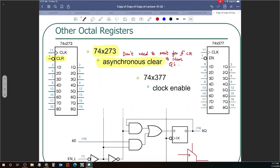Again, it's an 8-bit register, positive edge trigger design, right? I hope you guys are now familiar with this. So we are going to be using 8 D flip-flops here to store 8 bits of information. And if you wanted to change what goes into them, you can just provide them on 1D, 2D, 3D, and so on up to 8D. So everything else is the same, except that the clear is now an asynchronous clear.